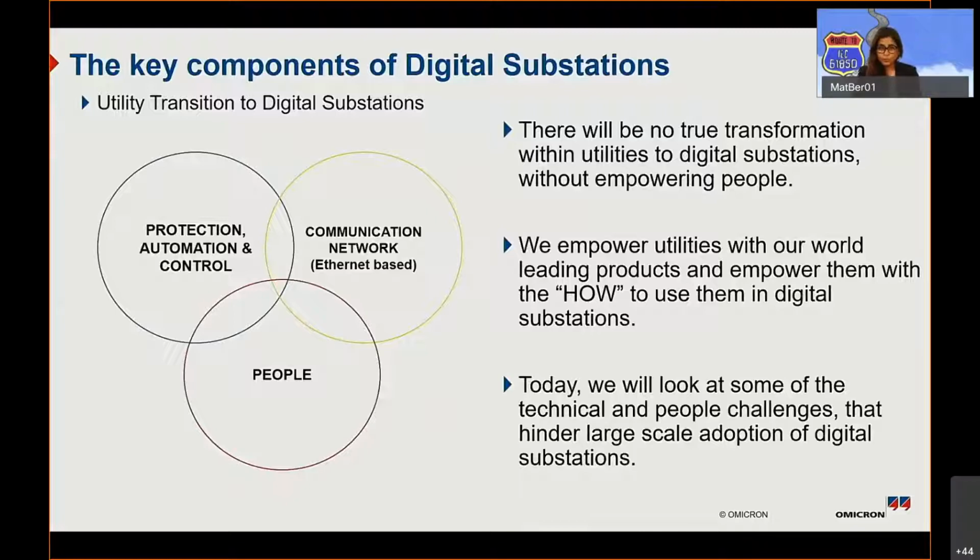And at OMICRON, we empower utilities with our globally innovative products to test digital substations, but we also empower people with the know-how that we apply in digital substations. And this is the know-how that I'm going to share with you today. And also we will look at some of those challenges that we face when we roll out digital substations, and then we will talk about the mitigation measures.